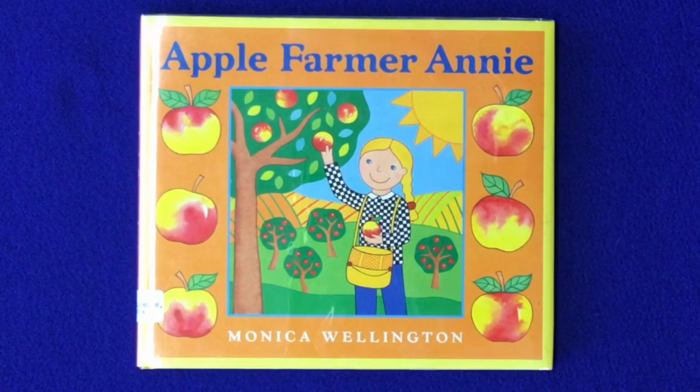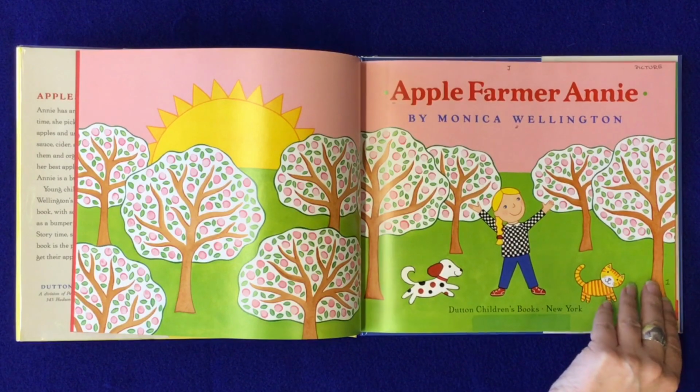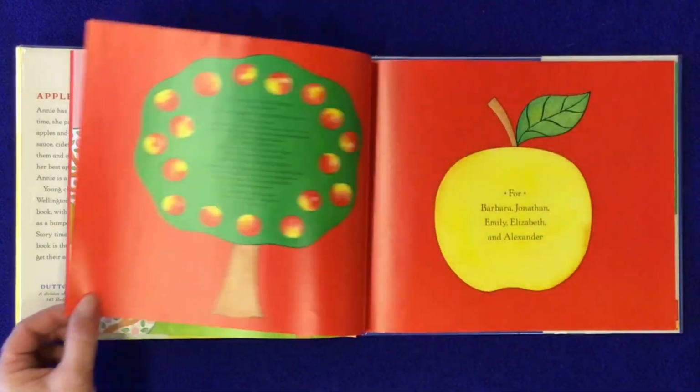This week, my friends, we're going to read a story called Apple Farmer Annie by Monica Wellington, read with permission from Penguin Random House Books. Apple Farmer Annie by Monica Wellington.